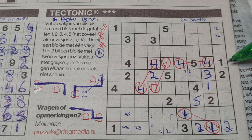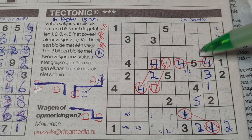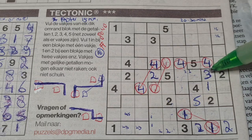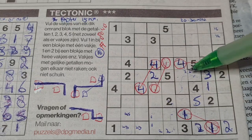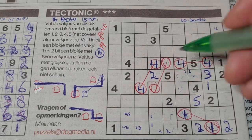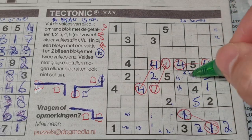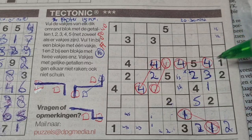Then this box can be 3. This box can be a 1. So 1 and 3 goes in those 2 boxes as a pair. 1 and 3, 1 and 3. So I've eliminated the 2. So the 2 goes there.